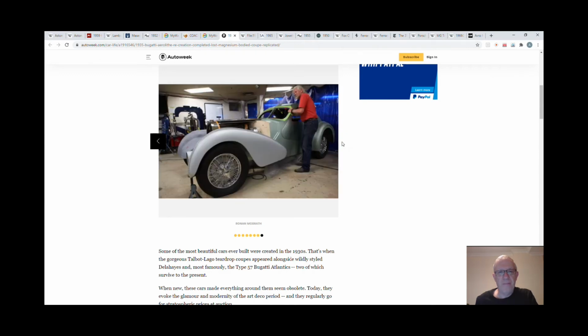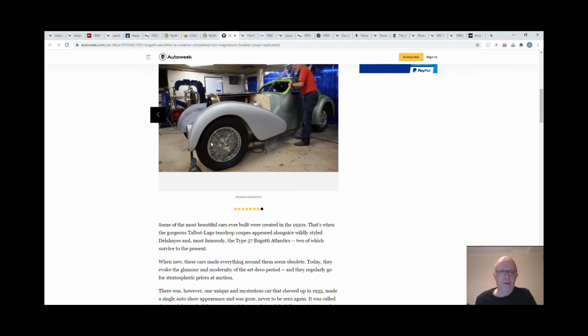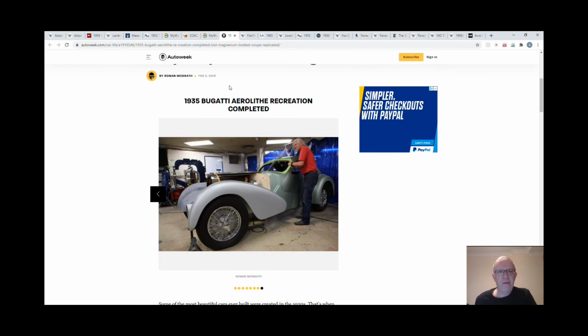Beautiful car, which they created from about 10 or a dozen photographs, even to the size of the rivet holes in the fins. They worked out what diameter the rivets were, etc. So it's a truly tremendous feat, and it's a car I'd love to model.